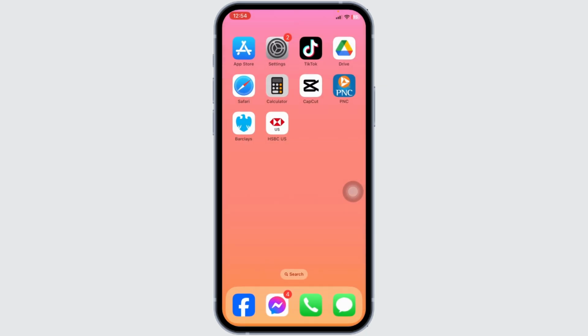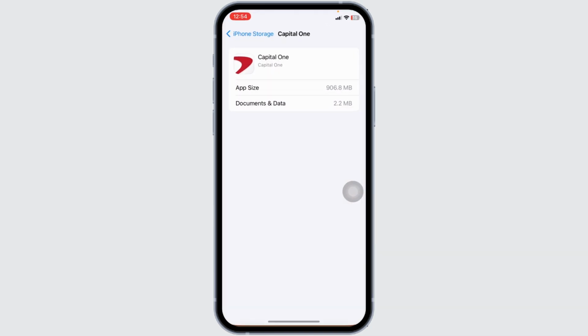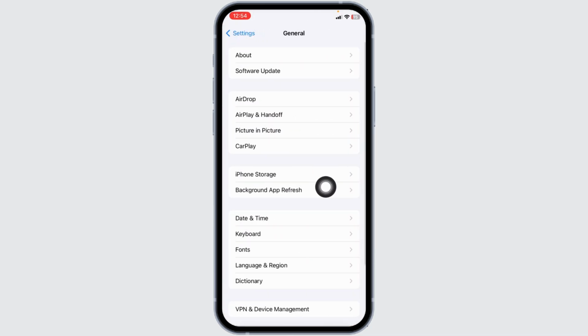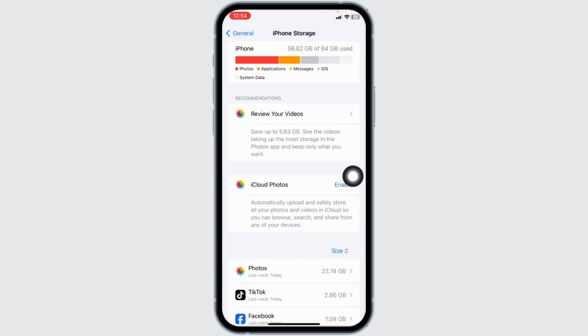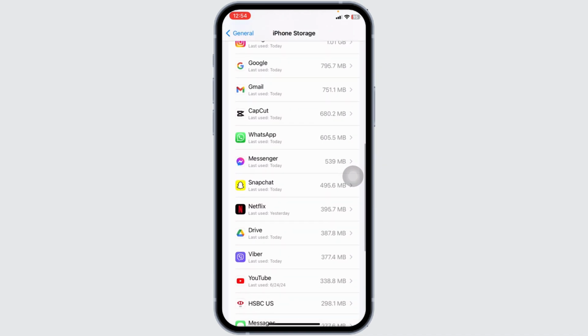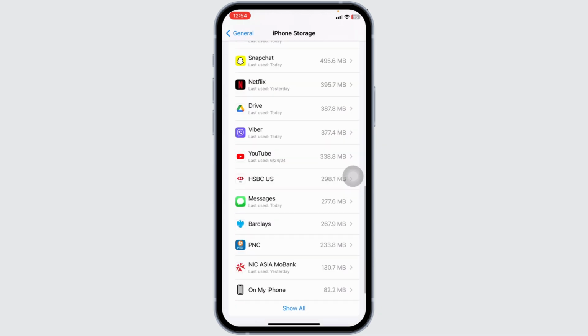Solution 2. Clear cache for the app. For that, launch your settings. Scroll down, navigate to the option of General, head over to the option of iPhone Storage. Now in this page, you're going to find different apps that are installed in a device. Head towards the app PNC. Once you find it, open it.